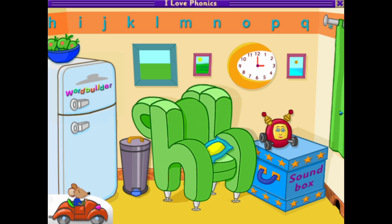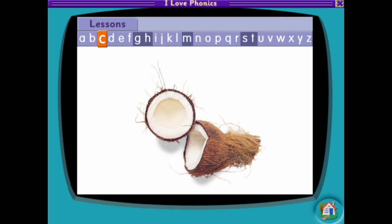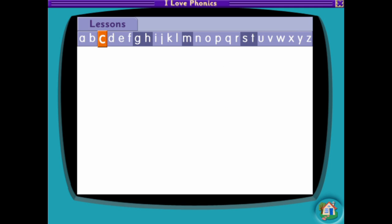Sorry, you need to learn some more letters. Cow, coconut, and cat begin with the clever sound k. Can you call the cute kitty cat? Say k, k, k. K is special because this sound has two different letter names.